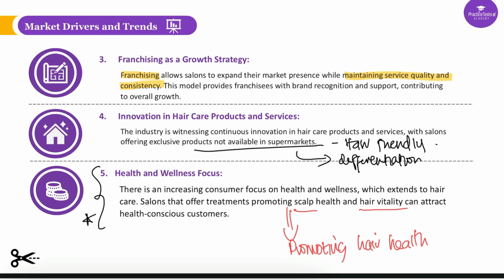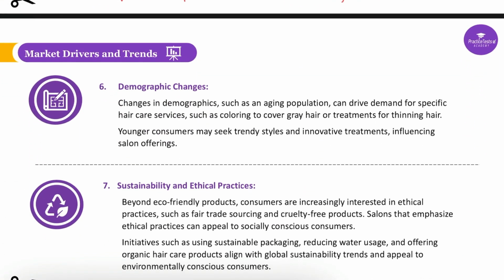Now this is focusing on the customers who are concerned about not just their appearance, but the health of their hair. So that is something that we can or we should capitalize on. We should work to improve maybe our hair treatments, offer more hair treatments, offer things like massages, hair scalp massages. All these are key trends that are taking place within the industry. Next, demographic changes are also affecting the industry as there is a more aging population in many countries around the world, which Dazzlan is likely going to be no exception.